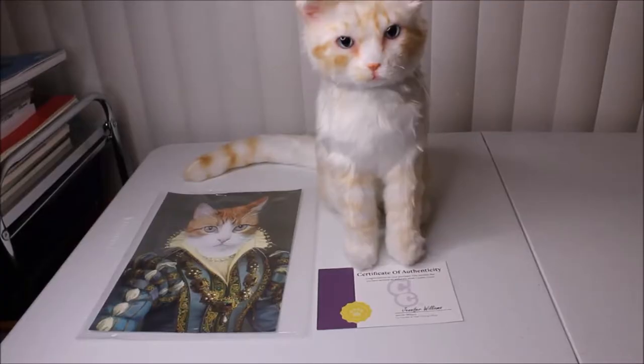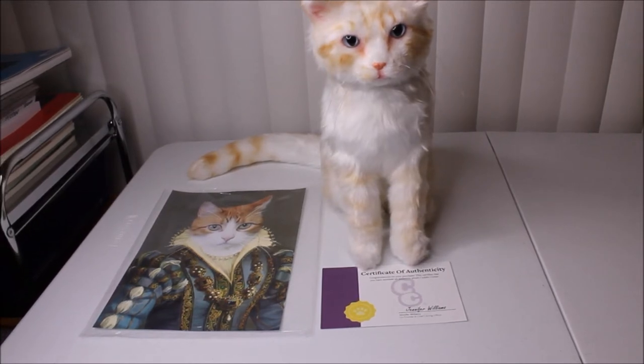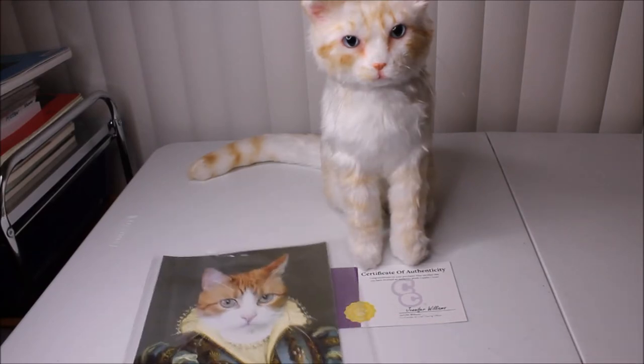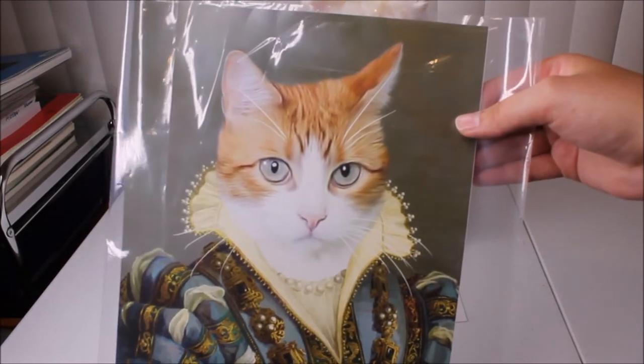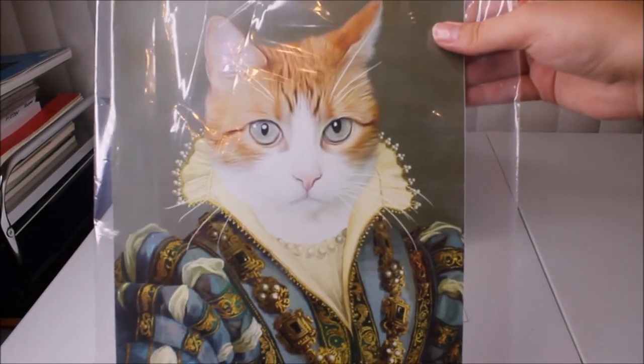Hey, today I'm going to show you some of the things that I bought from Facebook ads. So first I ordered this from crown&paw. It is my cat Pee-wee, who is painted or printed to look like a royal person.